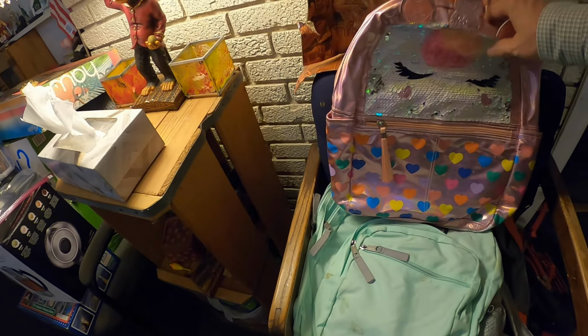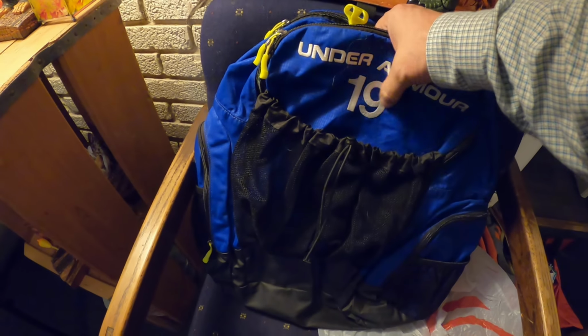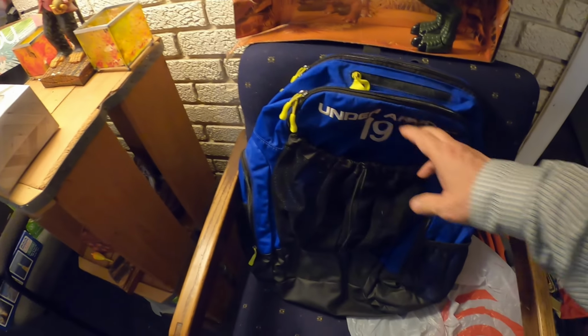And then the last backpack I got is this Under Armour backpack, and it's a nice backpack too. I think that'll be a $45 backpack there. But it looks like it's got a number on it, so maybe a kid had it that was a member of a team, and that was his number or her number. So I don't know the background on that.